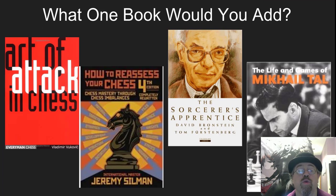What one book would you add to this list? Would you recommend that other individuals pick up in order to start creating a library of their own? They learn from, they share, and that they use to get better at chess.